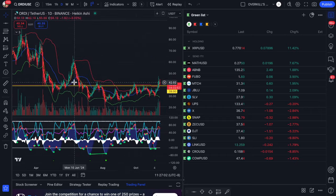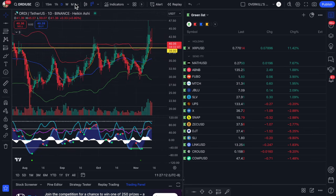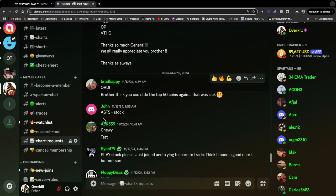Everyone thinks these markets just go straight up, but if you zoom out, it's all in the waves, folks. Buy low, sell high. Okay, so I like this one. The candle's green there, so just wait for the next green dot if you haven't already entered. I'd be holding this one with a stop loss at, call it, 39 on ORDI.